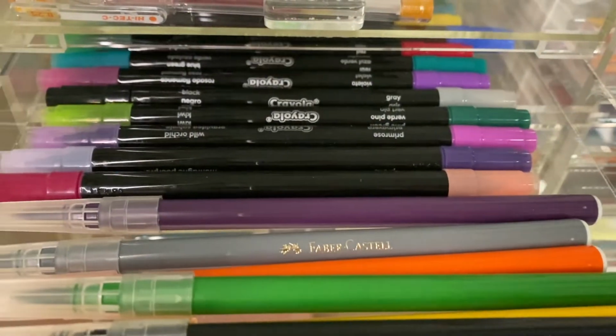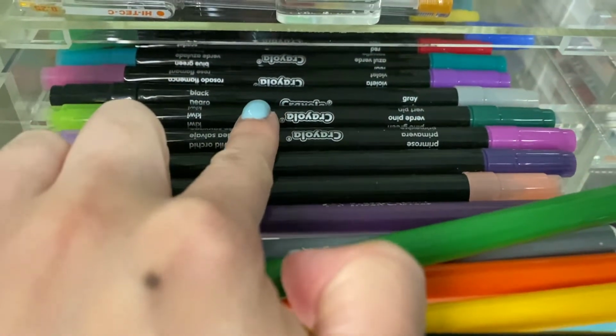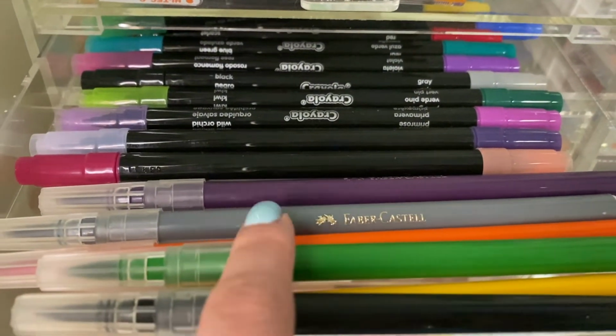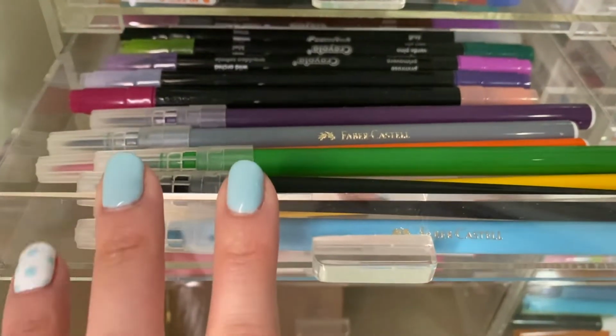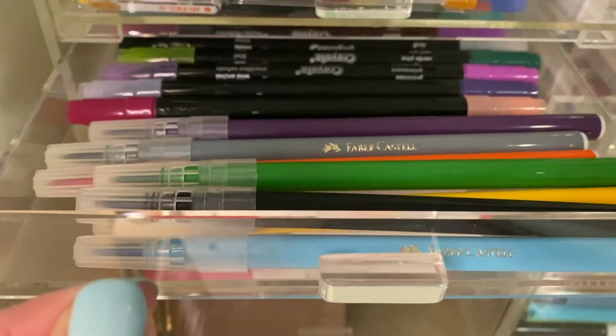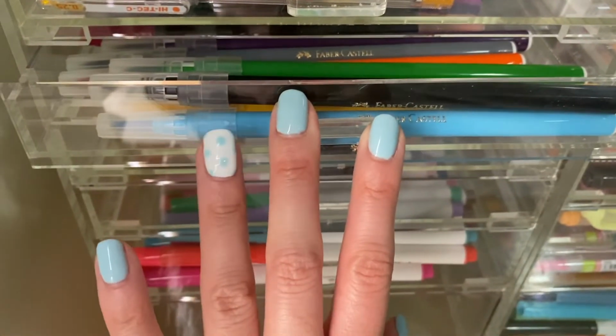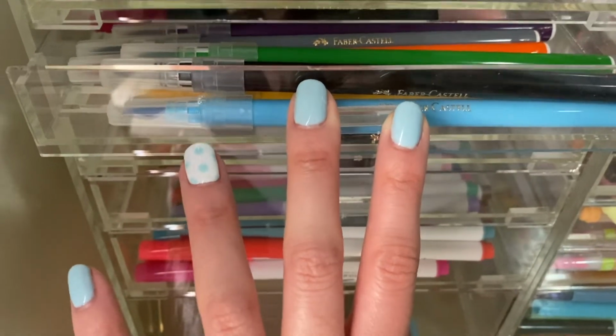Under that I've got some markers. We've got the Crayola dual tips that I got from Officeworks a long time ago. And then here are some Faber-Castell, they're like brush pens meant for calligraphy, but they're foam, so they're not really brush pens. I really hate when they say brush pens and it's a foam pen.